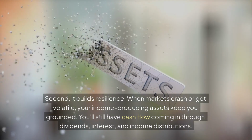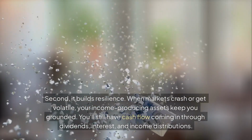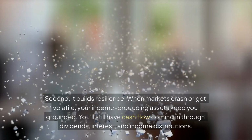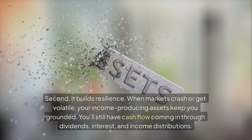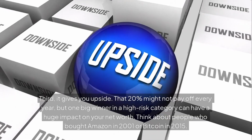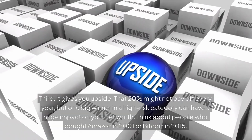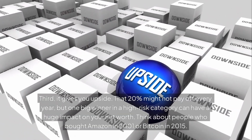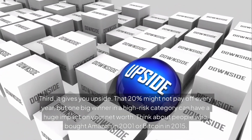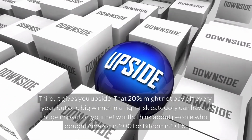Second, it builds resilience. When markets crash or get volatile, your income-producing assets keep you grounded. You'll still have cash flow coming in through dividends, interest, and income distributions. Third, it gives you upside. That 20% might not pay off every year, but one big winner in a high-risk category can have a huge impact on your net worth. Think about people who bought Amazon in 2001 or Bitcoin in 2015.